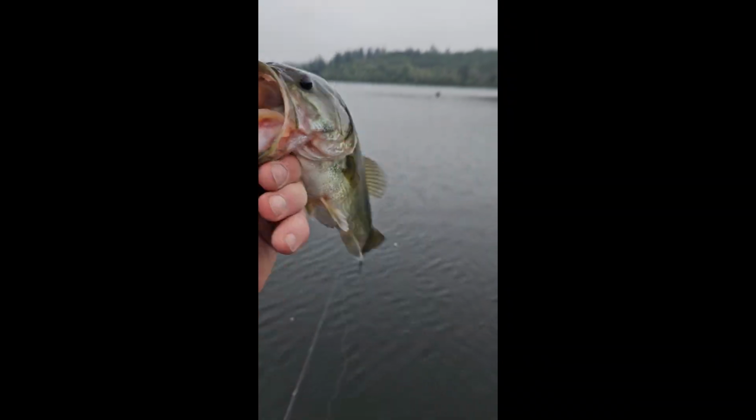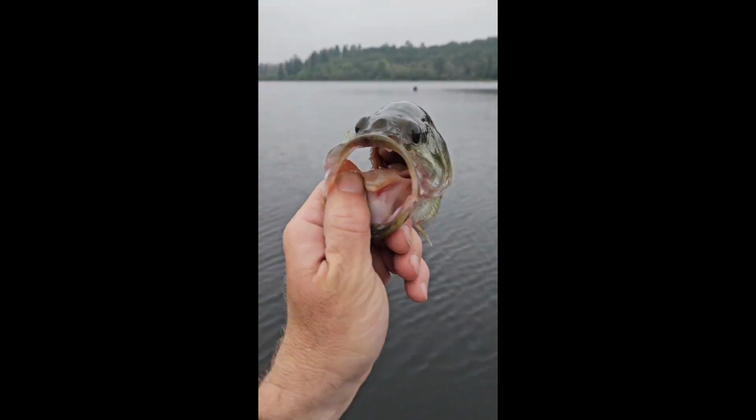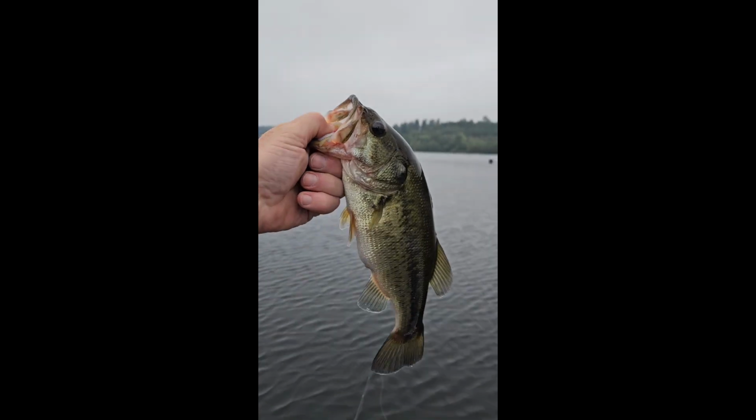Yeah, fish number 7 on the spinnerbait. Pretty much all I can catch them on today, but we have absolutely perfect conditions at the moment. So we're fishing in the moment.